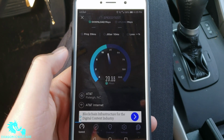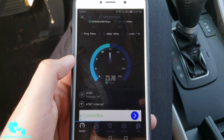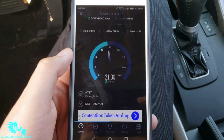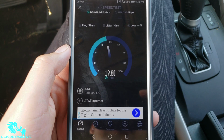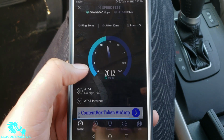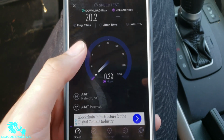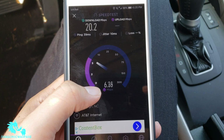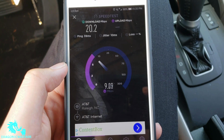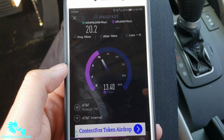So wow, look at that ping, it's 39. Down looks like 20, and this is at 6:35 p.m., so everybody's getting off of work. Like I said, it's congested time, so this is a congested times test. Of course, if we do this at night, it is going to be faster speeds, but 20.2 down, not bad. I usually get a lot more down or up, but there we go. It's going back up, and we'll do one more test after this.